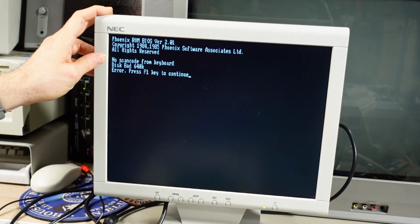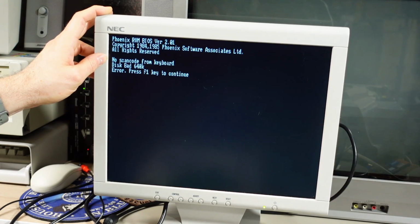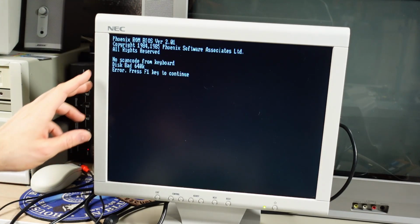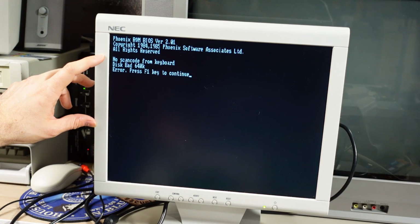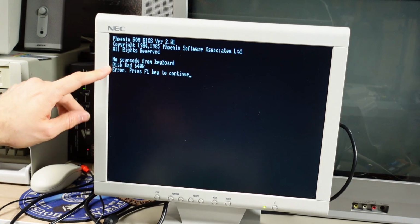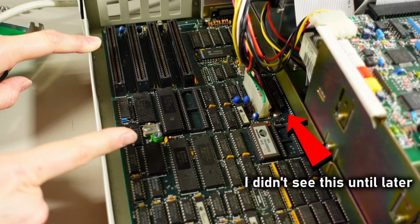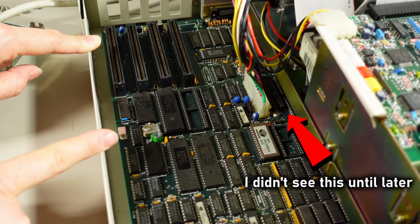These guys were very early on, and the Tandy 1000 line of computers, which is also one of the relatively early clones, also used the Phoenix BIOS. So we have a couple obvious errors: no scan code because the keyboard's not connected, and disk is bad because the controller's out. I took a look at the motherboard underneath there. I just peered under. There are no pin headers, so this doesn't have a built-in floppy controller.